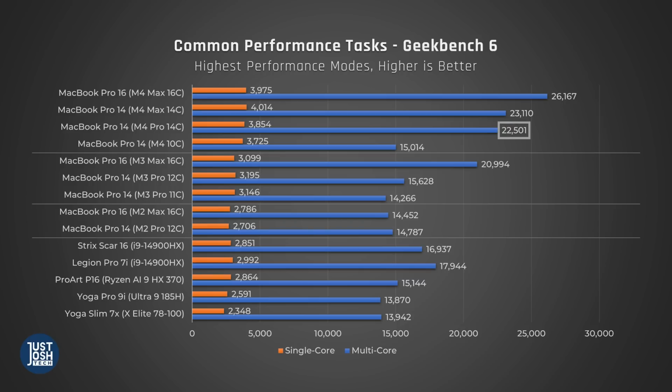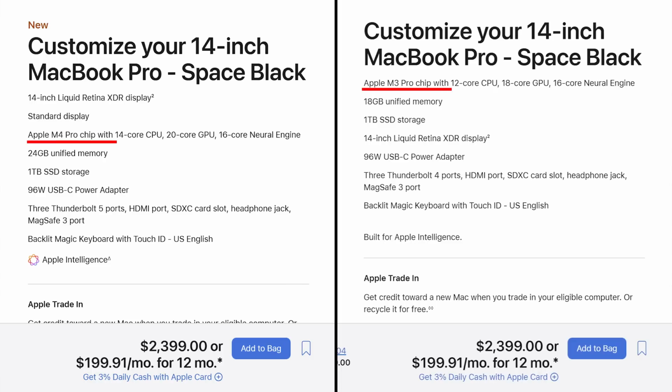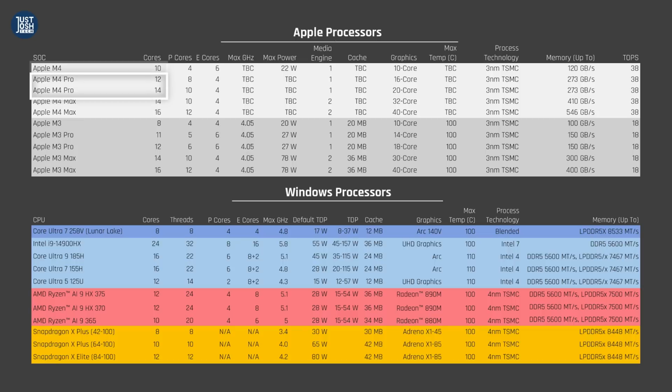It sees an even bigger jump generation to generation. It is 44% faster than the M3 Pro 12-core. That is actually the model that this one replaces, as they cost the same amount. Both the M4 Pro chips and the base M4 chip have more cores for the same cost.